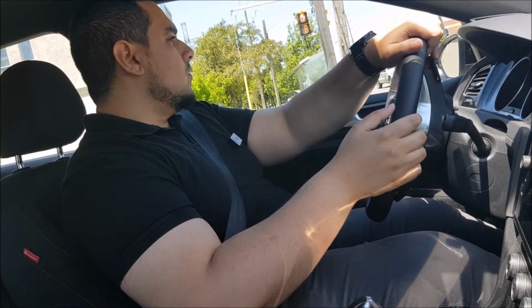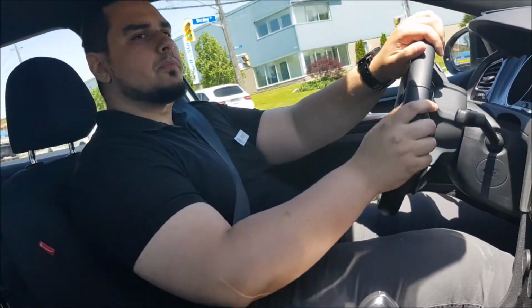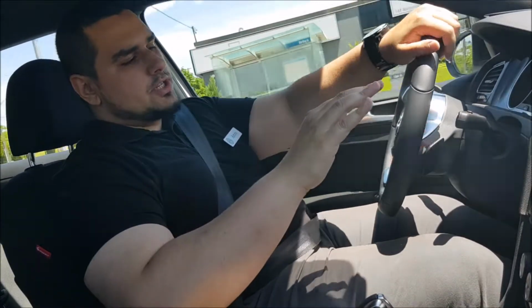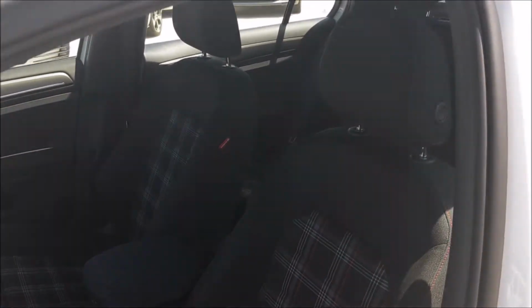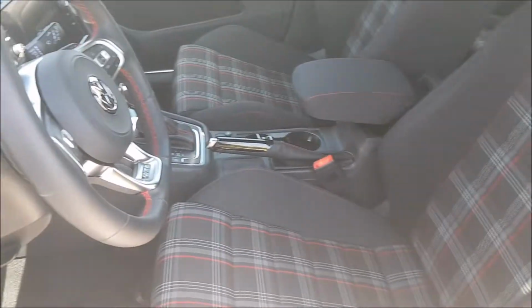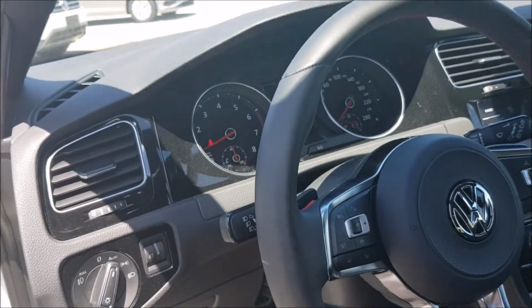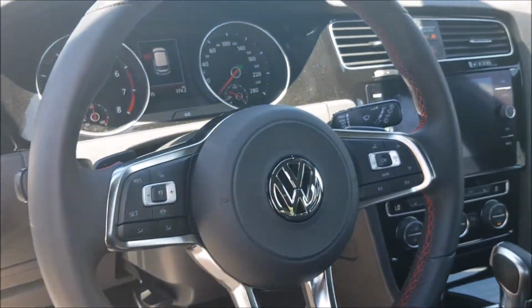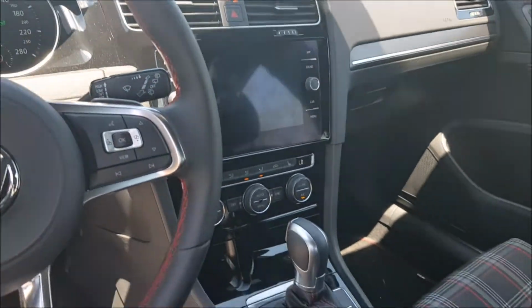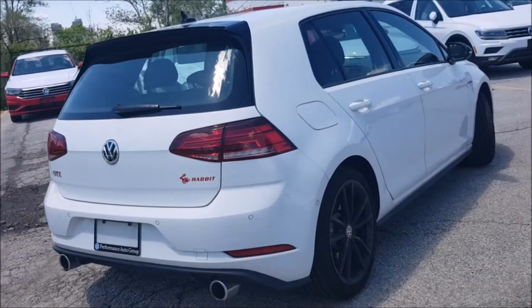So what is this special Rabbit Edition all about? The Rabbit Edition comes with the retro style Clark cloth. You cannot get it in leather. You have to go to an Autobahn to get leather. It comes with the Pretoria rims that come on the Golf R, just with a black finish to them, which looks fantastic.